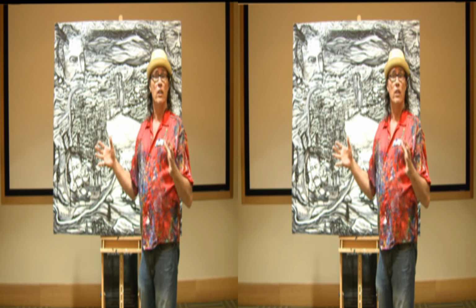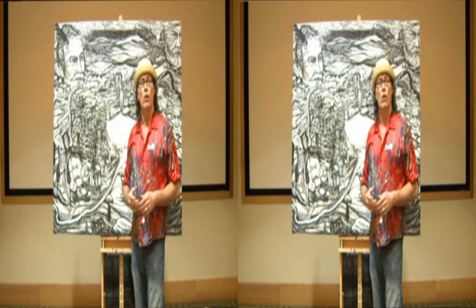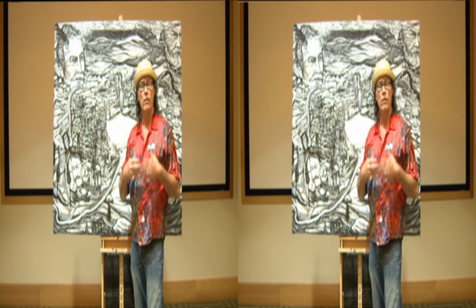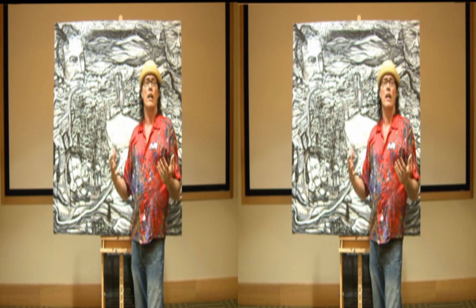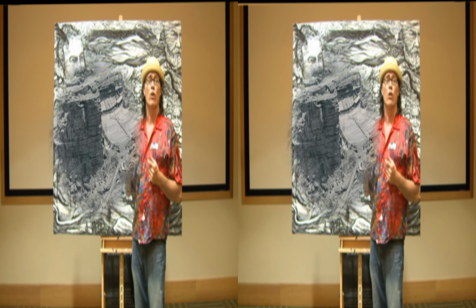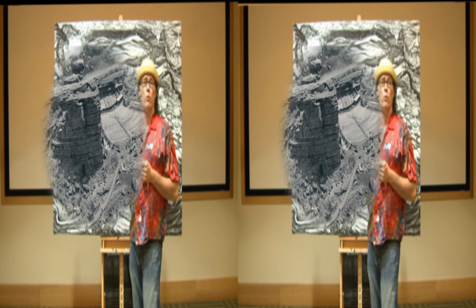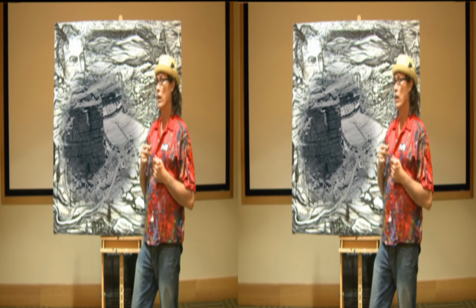The reason I left it in black and white is that in 1941 is when Kodak Kodachrome film came out, and they started with color photography. So I wanted to keep it as a black and white depiction of the history inside there. It came from a historical photograph taken in April of 1941 while they were still building the park. The park opened in June of 1941.